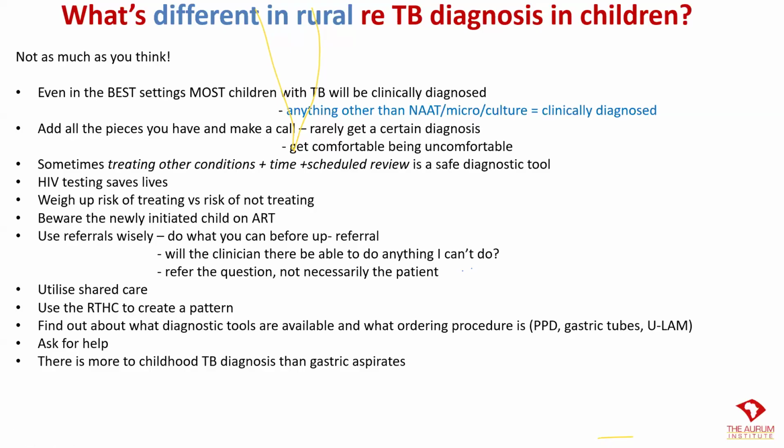You have to be comfortable being uncomfortable, where sometimes you're just going to make a call and you're going to say, look, I'm going to start this child on TB treatment because I think that's the safest route, and you just have to accept that decision. And you are going to have kids in your life that you start on treatment, and you were probably incorrect, but that's much better than missing the kids because you weren't sure and you didn't know that you had enough information.